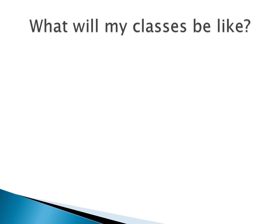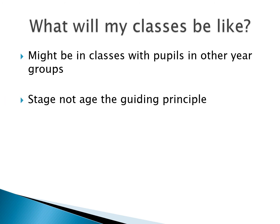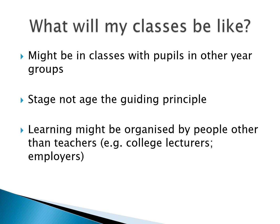Right, you're probably wondering if your classes are going to be any different. Well, they could be. Apart from in English and Maths, you might be in a class with pupils from S5 and S6. That's because we group together all the people in the senior phase who want to do a particular subject and level and then divide them up. That way you've got more chance of getting to do the subjects you want to do. And remember, you need to be ready to have your learning organised by people other than your teachers, for example college lecturers or employers.